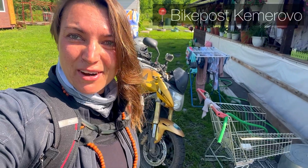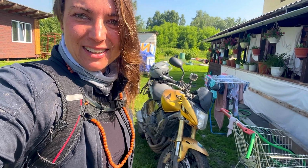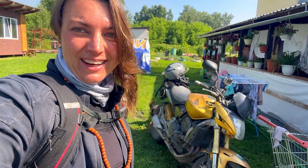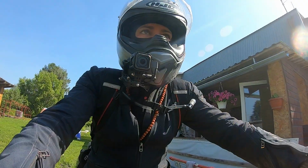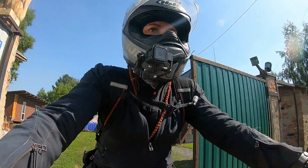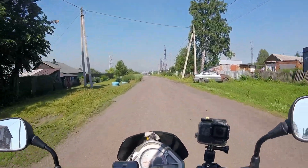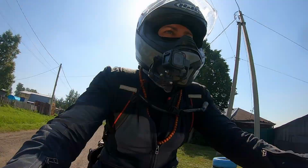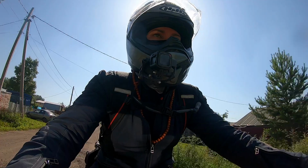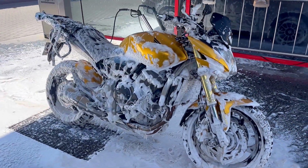Good morning from our bike post in Kemerovo. B and I are going for a little tour around the city before heading west. Let's ride! Plan number one, let's go wash the bee. He is so dirty after yesterday's rain. Gonna be clean soon.